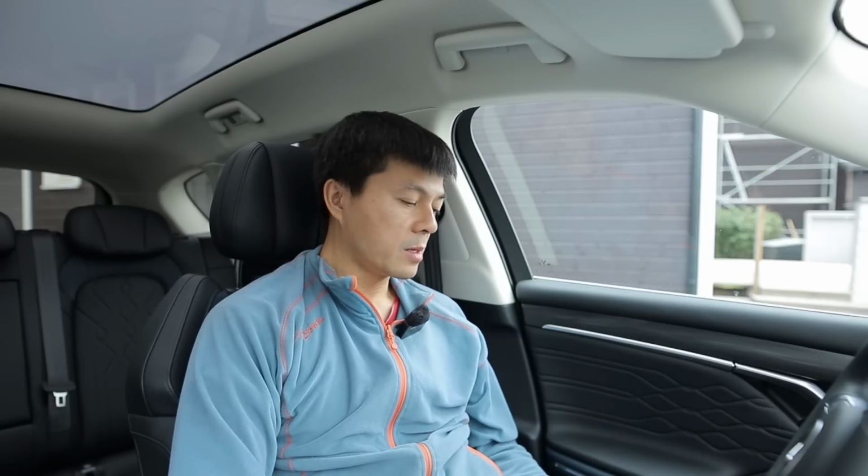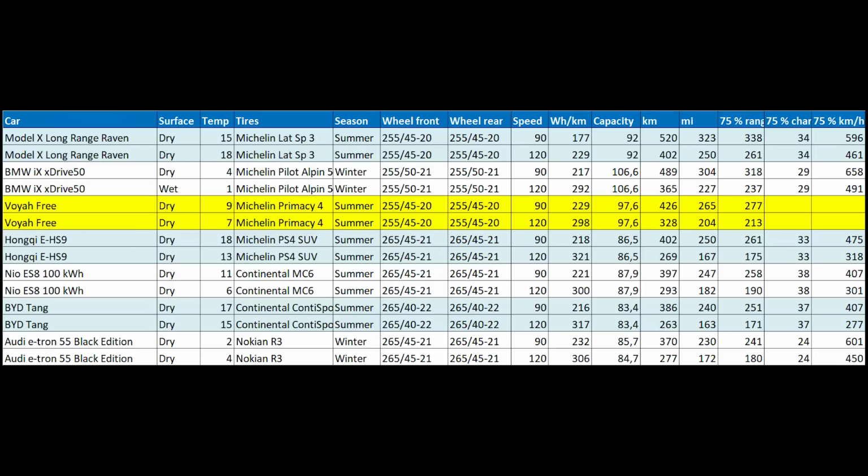So yeah, I think it's a pretty good estimation already. We'll find out eventually once I test the more production model with software that works, and we can verify it. But you see the range here compared to the Fat e-tron, this car, the Voyah, has better range because it has a bigger battery, of course, but it's quite thirsty.